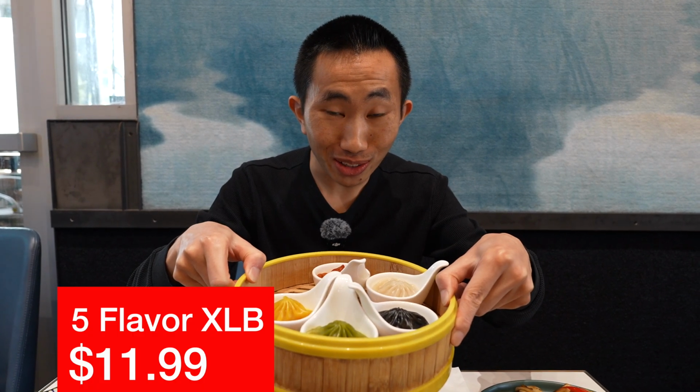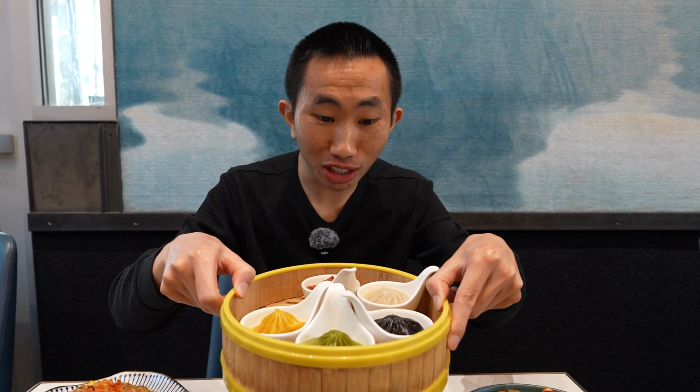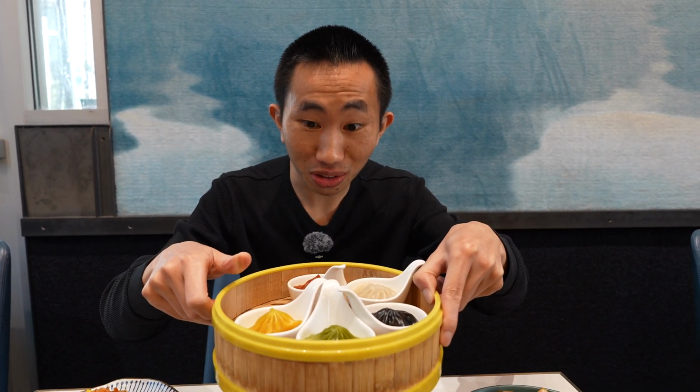Next is the 5 flavor xiaolong bao. This is another one of their signature dishes. These are xiaolong bao, which are soup dumplings, and they have a variety of fillings. My favorites that I want to try right now are the crab roe and the truffle, as I remember those being really good the last time I had this at their original location.